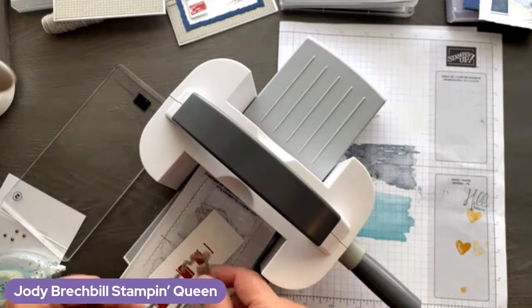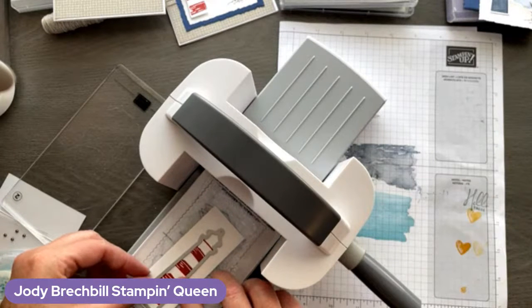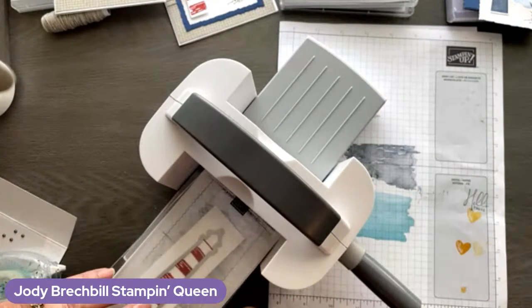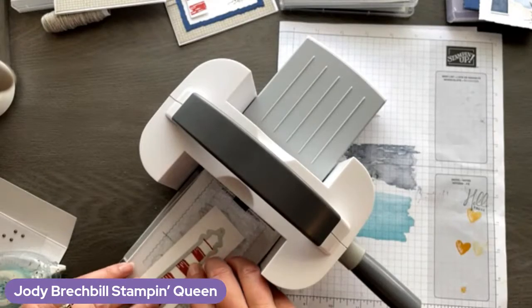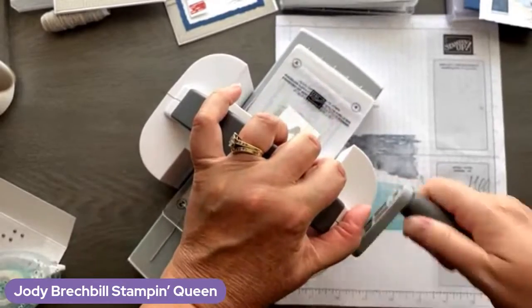Alrighty, let's hope that I can get this lined up the right way. Quit moving. If you ever have problems, I think I've said this before, if you ever have problems with your Baby Boss and your die moving around, just tape it down.